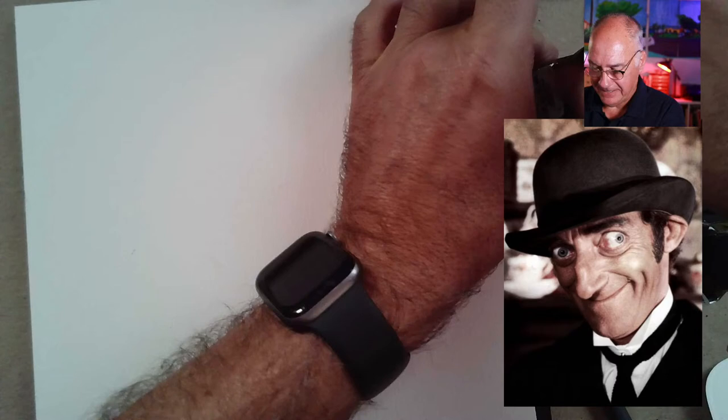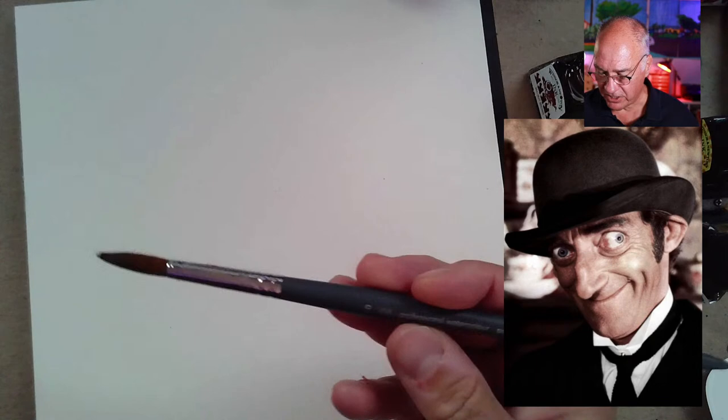Okay. I'm going to jump in with some ink. I think I'm going to take this. This is called Nut Brown. All right, so I'm taking this brush, and it's a number 10, so it's a pretty big fat one. Let's see.